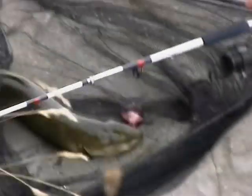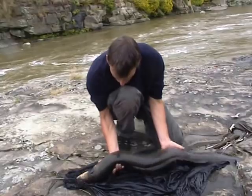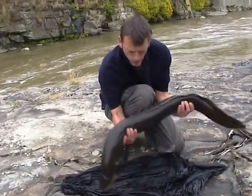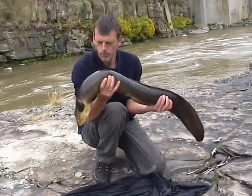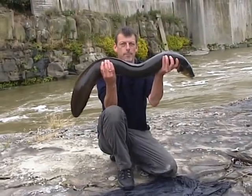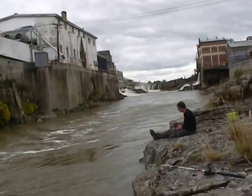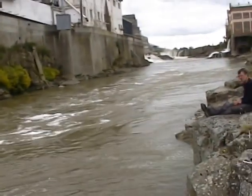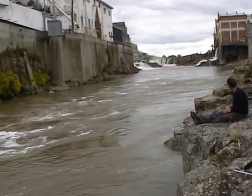Is it a 20 or a 30? About 10, is that all? Look, massive from up here. A 12 pounder from the griller. Just going to try and get a still photograph of it now. This is a good example of somewhere where you can catch really big eels, but I'd rather not.